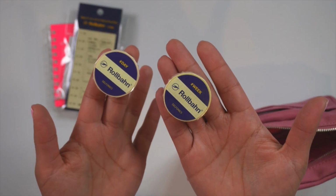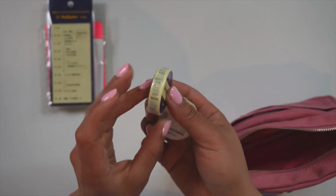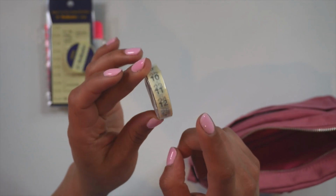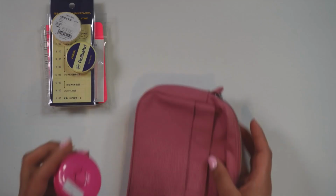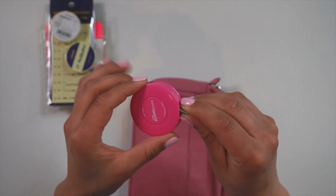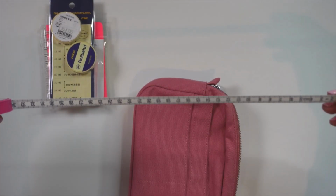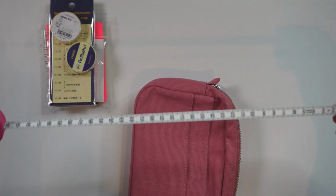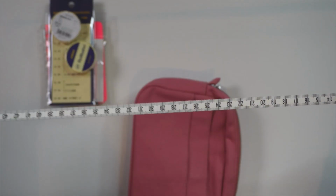I also got these 2 washi tapes. One of them has the days of the week, and this one has the hours from 1 to 24. I was clearly on a pink theme this day because I got this little tape measure. I believe it says made in Germany, and this looks like it is centimeters.